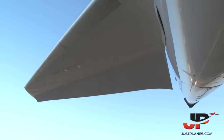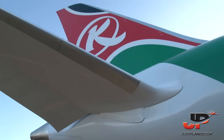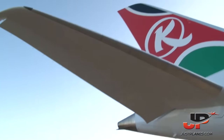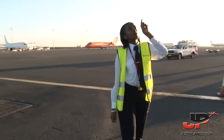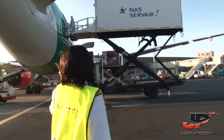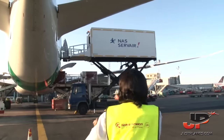And then I check the horizontal stabilizer and the vertical stabilizer. Leading edge looks fine. No damage and no signs of bad strike. Nothing to write home about. The trailing edge. The elevator. What we have there is a static discharge wick. None of them is missing. Everything looks fine. And from where I'm standing, I'm able to see the whole aircraft underneath the belly.